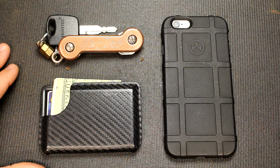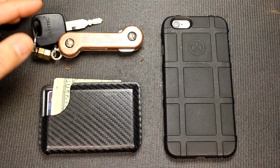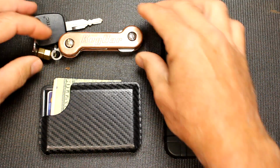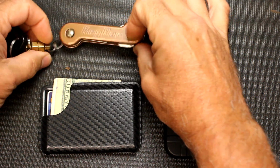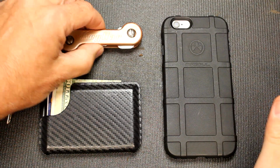And of course that varies with different ones. One of the things I found for my keys, which was a long time problem, especially when I was carrying a lot of keys, is having a way to organize them. And when the key bar came out, that was a big plus for me. I've used the key bar for a number of years.